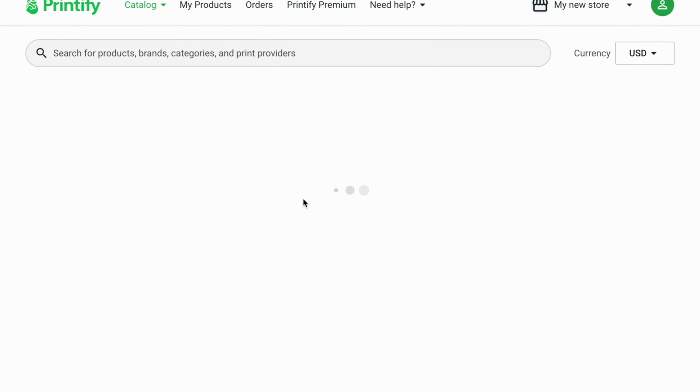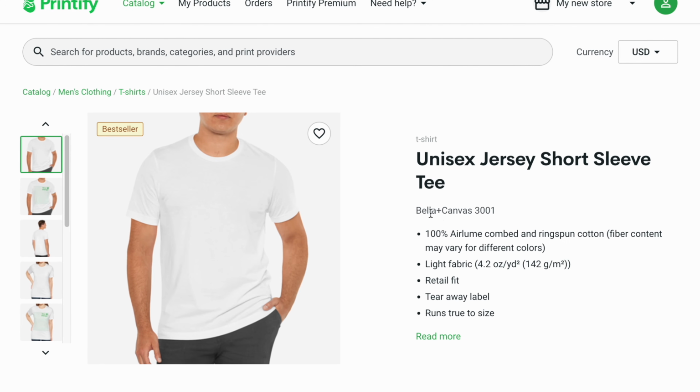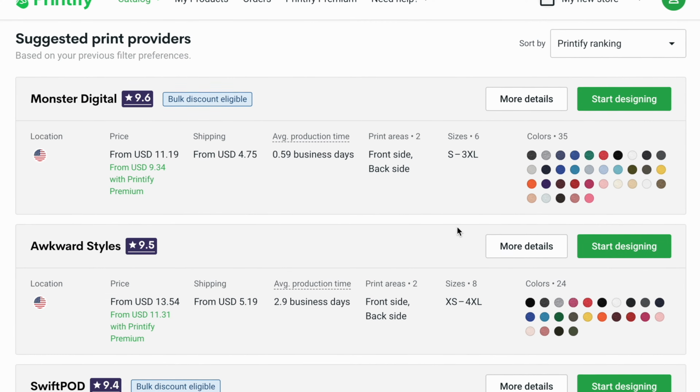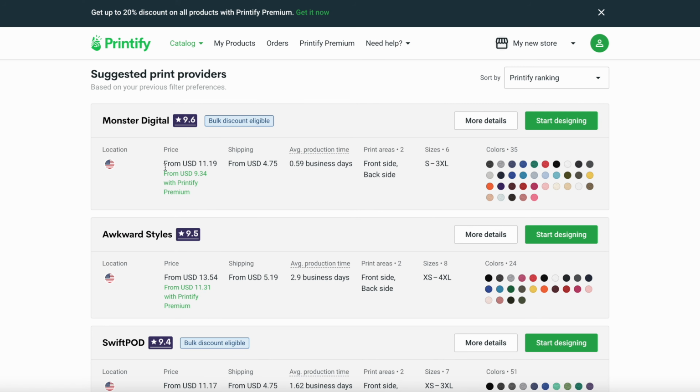Once you've chosen the type of shirt you want, Printify will present you with a list of providers that will take care of printing the shirt and mailing it to the buyer as the orders go through your Etsy shop. So here's where you want to spend a few moments choosing carefully, because as you can see, each one of these providers have different production and shipping costs, different production times, and different shirt sizes and colors available.